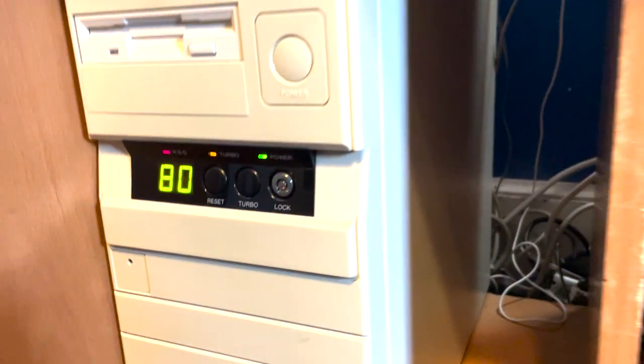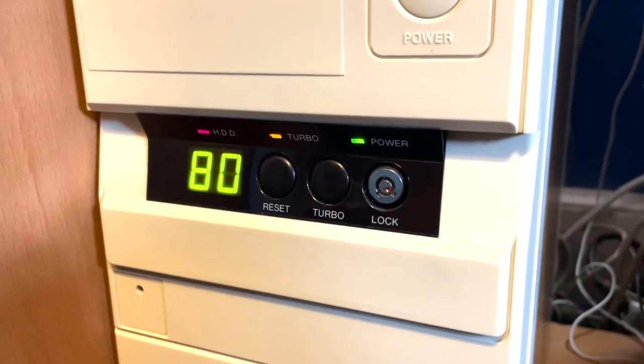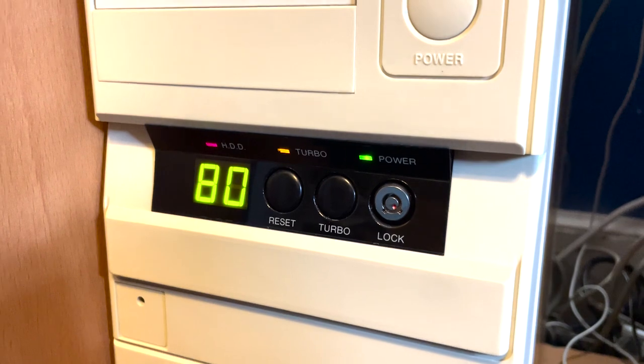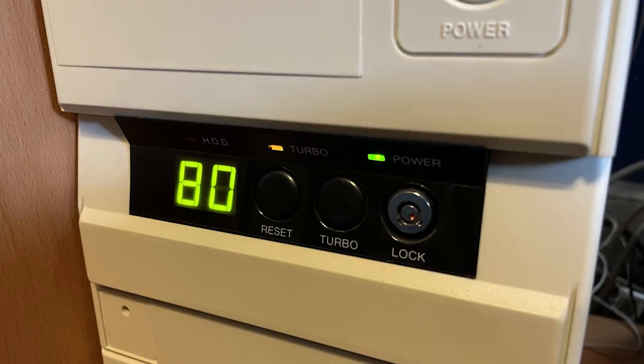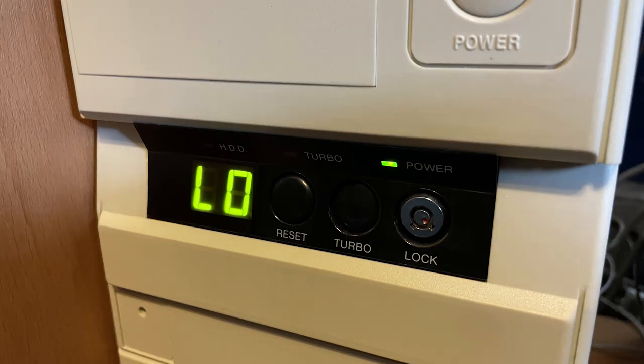For turbo mode, I've reversed the cabling, so it's enabled when the system is at full speed, and disabling turbo lowers the speed. I also set the front panel speed indicator values to 80 for full speed, and just low for when turbo is disabled.